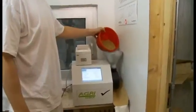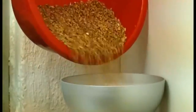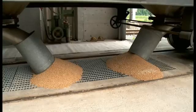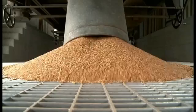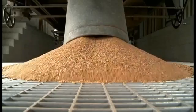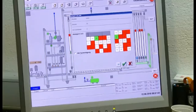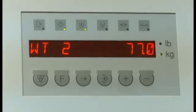Before unloading, a sample is drawn from each railway wagon and carefully tested for its quality in the laboratory using an NIR analysis unit. Special attention is paid to the condition of the grain supplied. High grain quality is essential for making the end products demanded by the market. If the received grain satisfies the requirements, it is pre-cleaned and weighed before being stored in the grain silo.